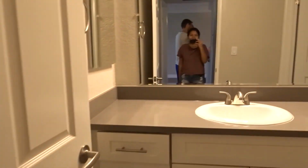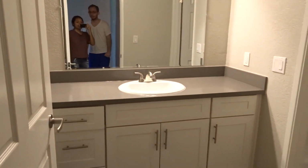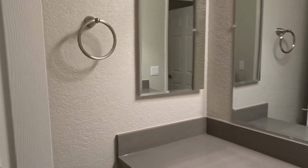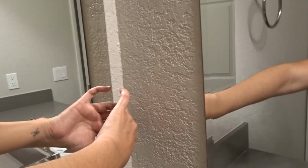And then we move on to the restroom. Oh, jeez. This is the bathroom. I'm walking too fast for you guys, sorry. Stop walking so fast. I'm just too excited. Okay, and then it's the little medicine cabinet. Oh, wrong way. Medicine cabinet. A big mirror.